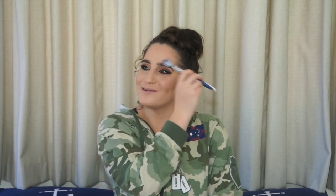I have a new technique that I've been trying and it's using a toothbrush. Obviously this toothbrush has never been used in my mouth, but I use this toothbrush to comb out my eyebrows. And I really like it more than a spoolie. But Jeremy tried it and he was like, it's no different. So, I don't know. I personally like it, but it makes my eyebrows a little bit more tame, because this eyebrow is my good eyebrow, but this eyebrow is evil.